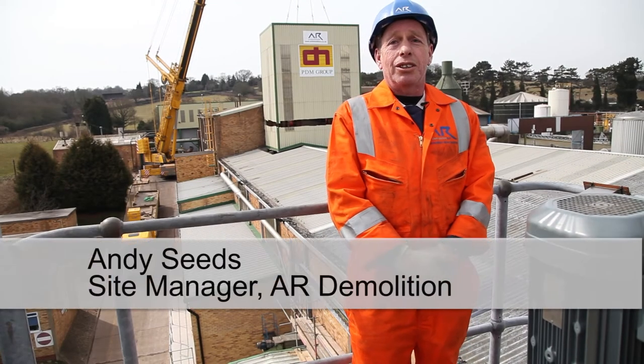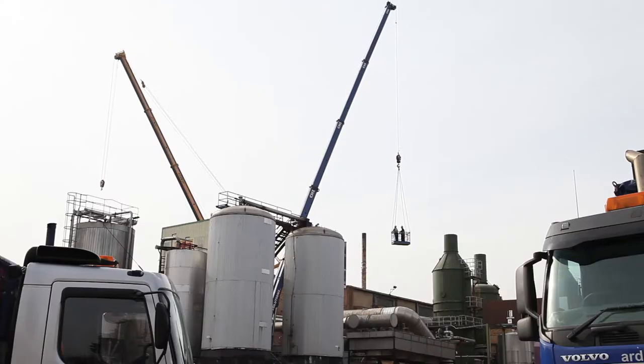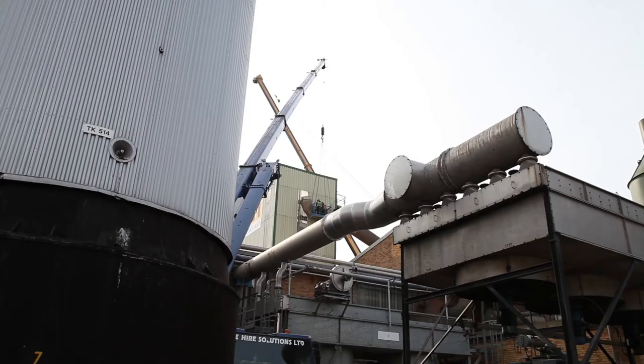I'm Andy Seeds. I'm the site manager for AR Demolition on the Demolder site at Nuneaton. We've been here now 8 days, prepping the work, ready for the crane lift today.